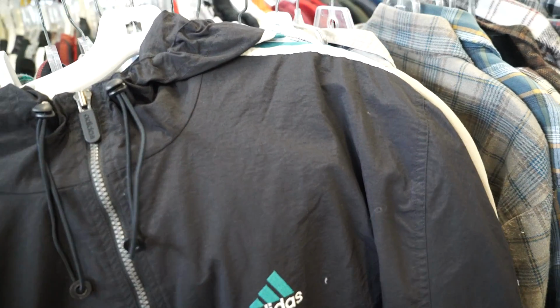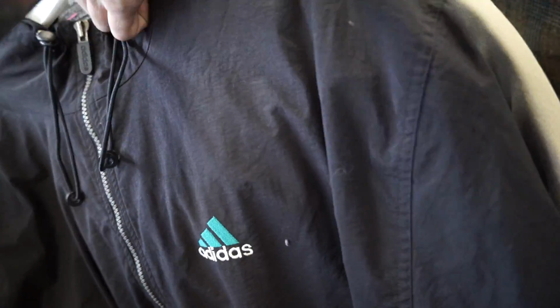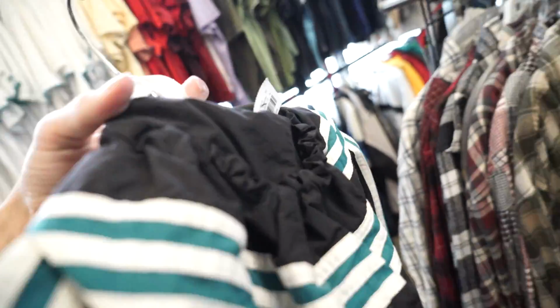Okay, you might just think this is a normal Adidas pullover windbreaker with these sexy teal accents on the logo and on the sleeves right there, but it actually goes all the way around to the hood, which is super dope. This is definitely gonna be a must cop.